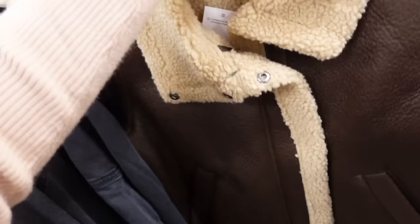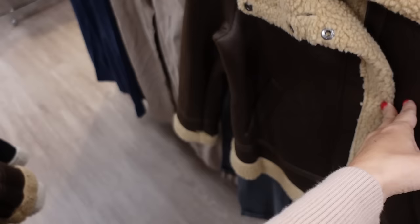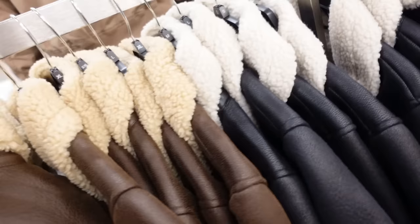How cool is this coat? So this one has the faux Sherpa. It's a side zipper with the side pocket. That's what the material looks like up close. This one's on sale for $59.20, regularly $74. So it comes in this brown option, and then also the black and ivory.